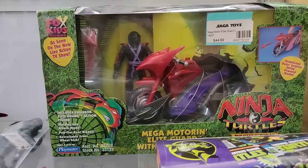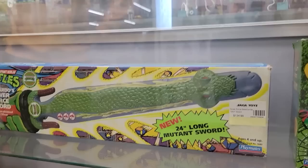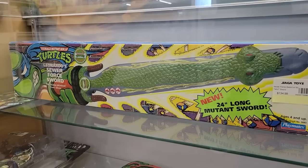We got some real rarities down here, too. We got these great cycles from the Next Mutation lineup, something that you don't see out in the wild too often. And I love this vintage Leo Sewer Force sword. I always thought this was a cool piece, but it's always been weird to me that it's got a snake on the sword. I don't really know why that is, but it's still a really neat roleplay piece from the early vintage line.